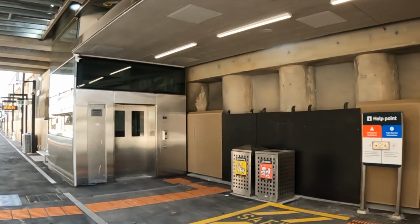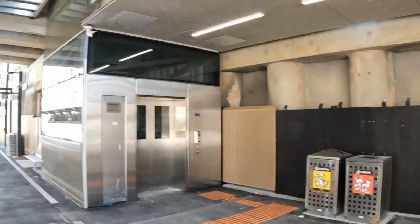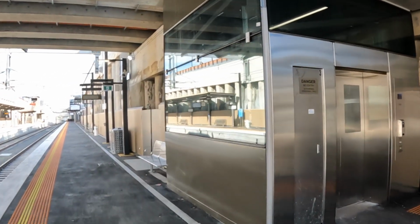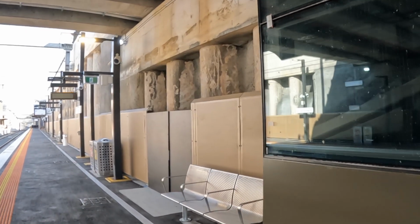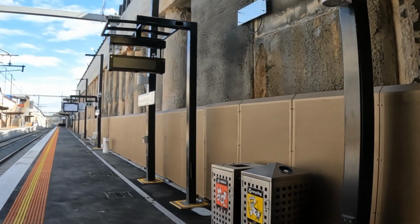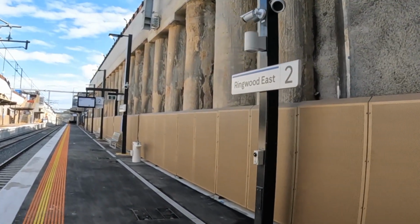Now this is basically identical to over there on platform 1. So platform 2 is very similar. You've got the elevator there. We'll take a bit of a walk down here, so you can actually have a look at platform 2. As I said, platform 2 is very similar to platform 1.